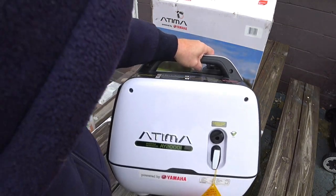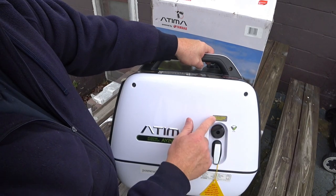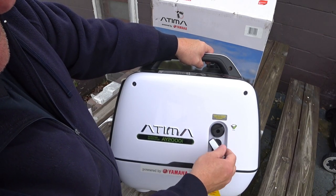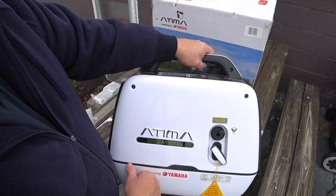And of course the exhaust side too. And then on this side, pretty straightforward, you can see this is going to be your on and off. Of course, it says don't pull the cord when it's running. I'm not sure why you would do that, but I guess some people do. We're going to put this on to turn your gas on. This turns your fuel off.